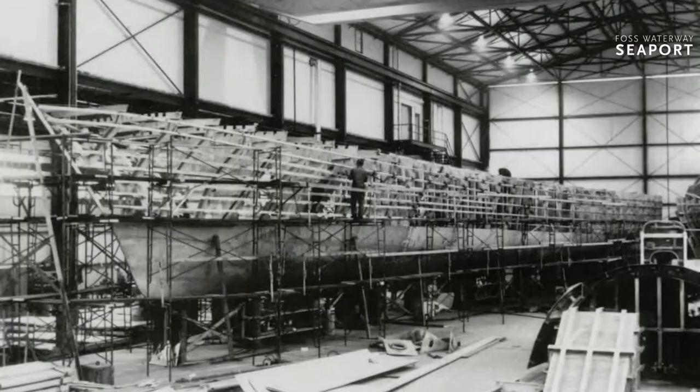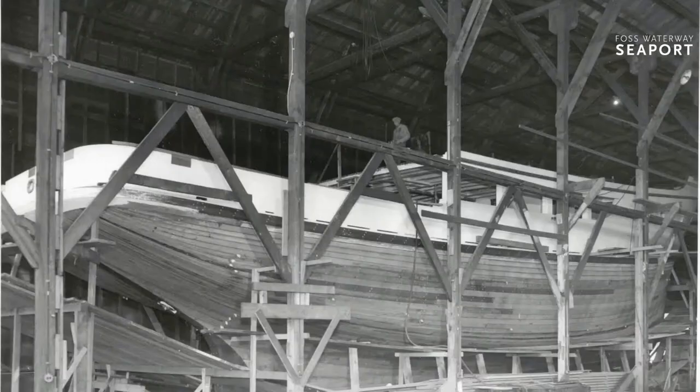And you can see just the space, but also the really complex ingenuity and beauty of the ships and the boats that were coming out of this area here. Here's another wooden boat that was under construction, and this was at Puget Sound Boat Building Company. And what I love about this one is you get to see just the artisanship and the craftsmanship that goes into creating a wooden boat like this.